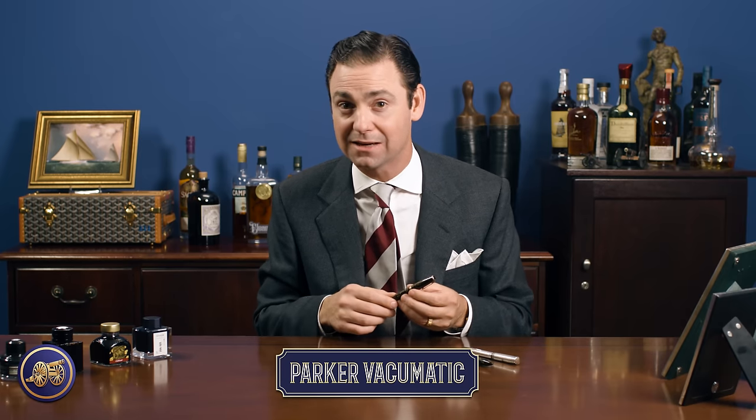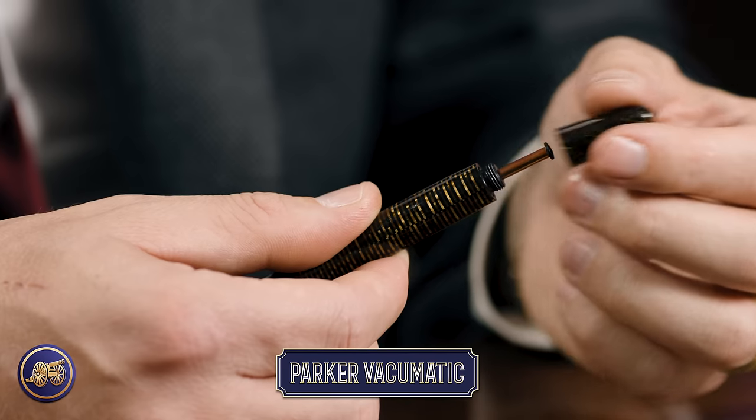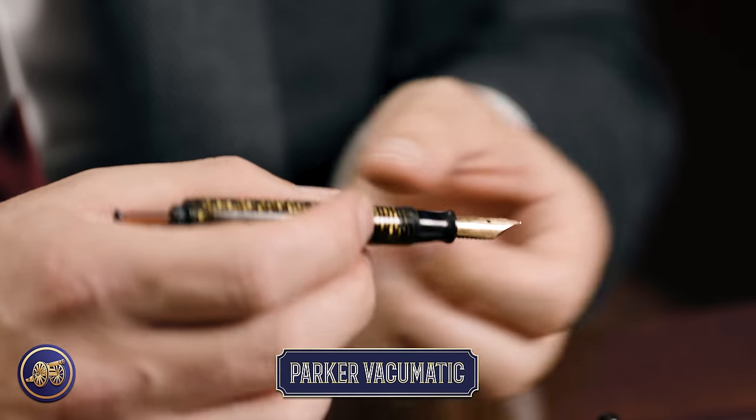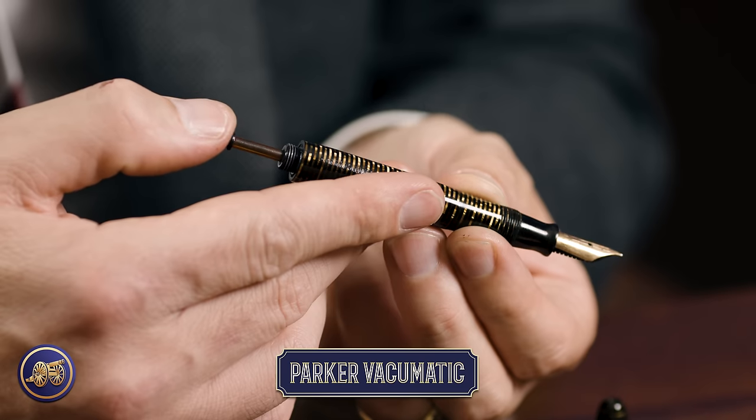With this pen, Parker also released the Vacumatic filling system, which used a pump to depress a diaphragm that created a vacuum to suck up large volumes of ink. This ability to fill up the entire barrel of the pen with ink was revolutionary and inspired the pen industry to move away from the lever filler. The Parker Vacumatic showcases not only this evolution in design, but also the innovation in filling mechanisms that occurred during the golden age of fountain pens.